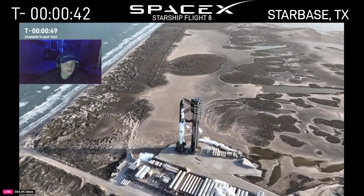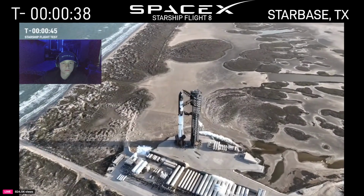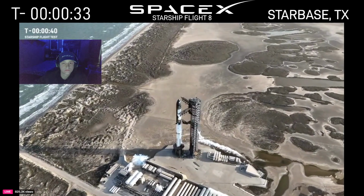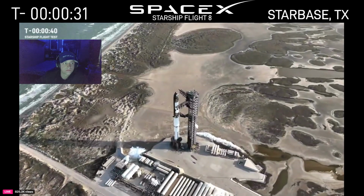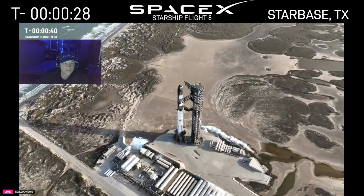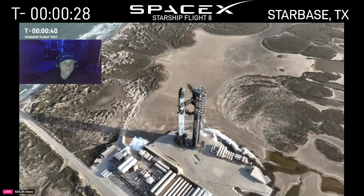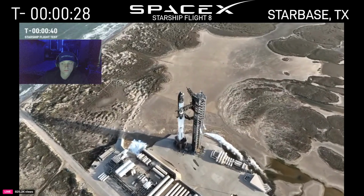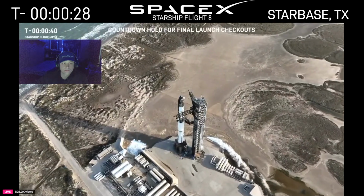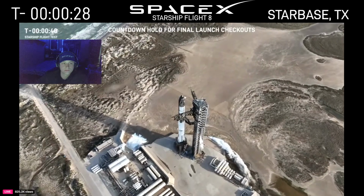I'm ready to pause my timer just in case they do hold at T-minus 40. 10 seconds away from that T-minus 40 hold. We'll see. Okay, looks like they are holding. All right, we are going to hold at T-minus 40. We're watching the temperatures on the ship right now for the ship fuel. Sounds like they're working through that. We might be able to release that hold shortly. Come on.